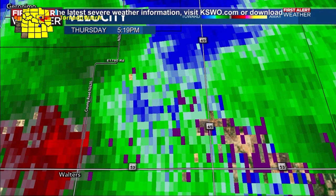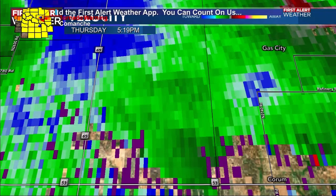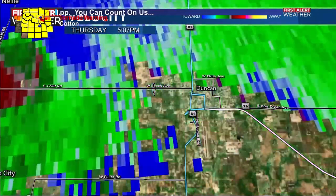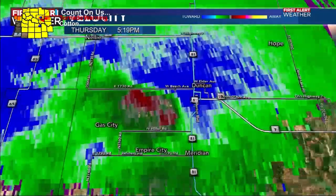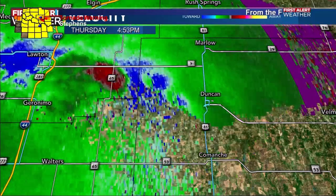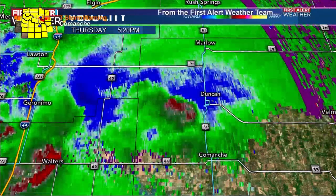So let's go back to Duncan. We're gonna get through this together, folks. We do have storm chasers out. They are headed in that direction. They were on the storm in Lawton. Let's see where Jared and Matt currently are. Can we actually take their feed? Matt and Jared, can y'all hear me? What are you guys seeing out there?